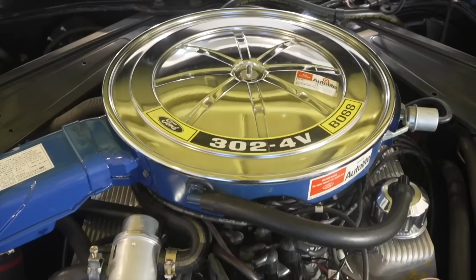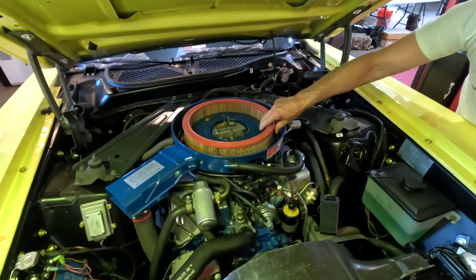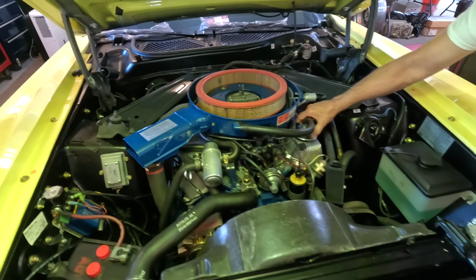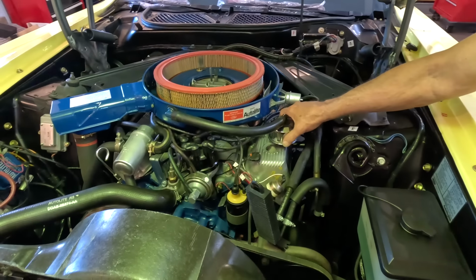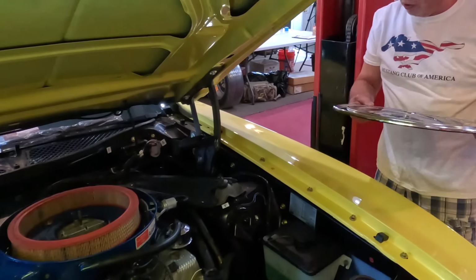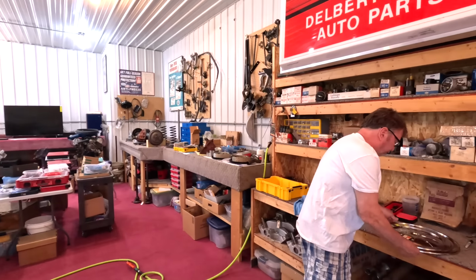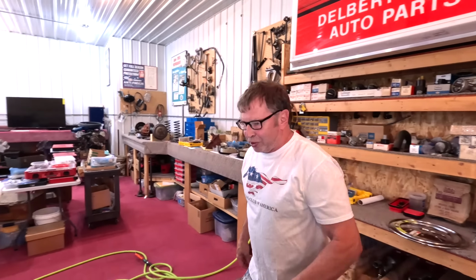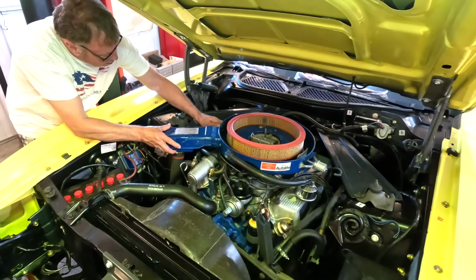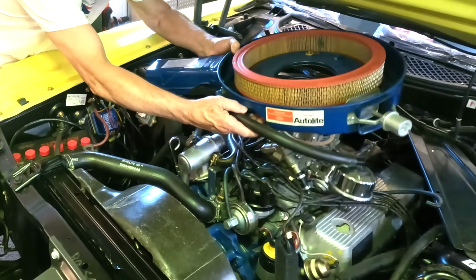The air cleaner is a standard 70, late in the year edition 70 Boss 302 air cleaner with an Autolite FA41 air filter element. The air cleaner and the lid and all the stickers and decals, the air cleaner snorkel, and the heat shield are all new old stock original paint. So that was kind of neat. And the motor itself is still about 95% original paint. I had to do a little blending here where there was a little bit of oxidation on things, but the blue paint on the engine is almost all original paint.